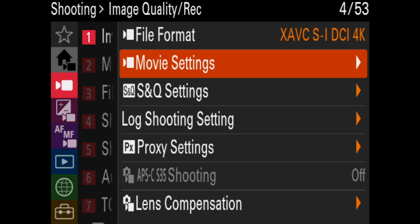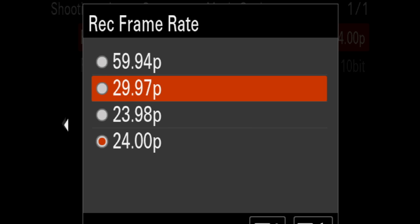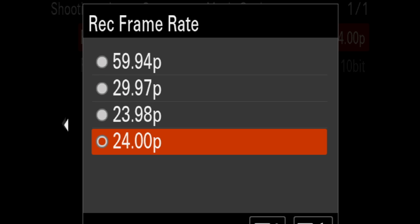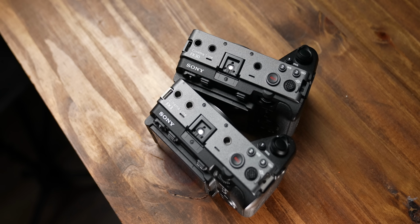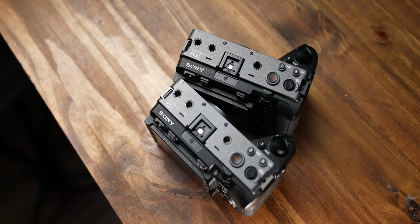The next thing, once you enable DCI 4K, you lose the ability to shoot at 120 frames per second. For me, I'm a 120 FPS snob. I like everything to be in super slow motion. I know some of y'all hate that, but I love it. But unfortunately, you do lose 120 FPS when you switch to DCI 4K. Also, you can still use anamorphic de-squeeze display in camera with DCI 4K turned on, so clutch.